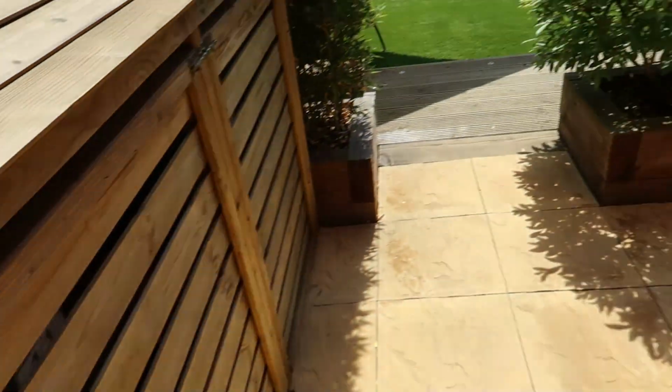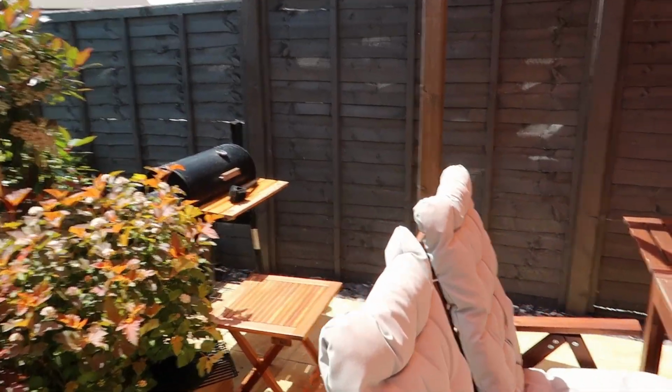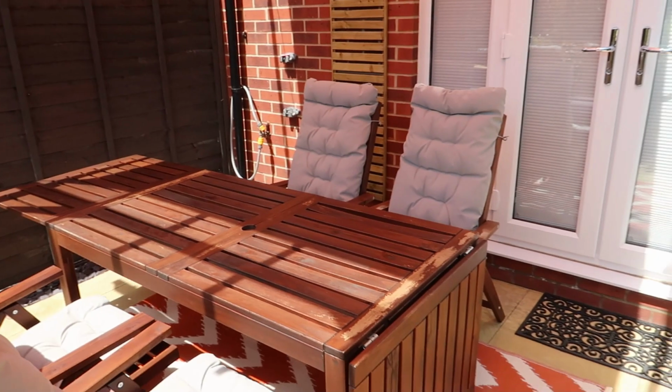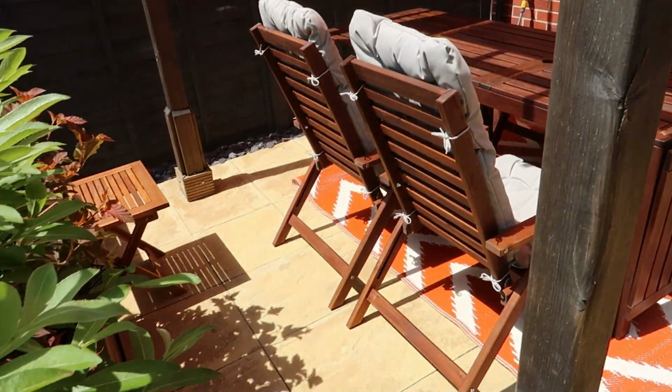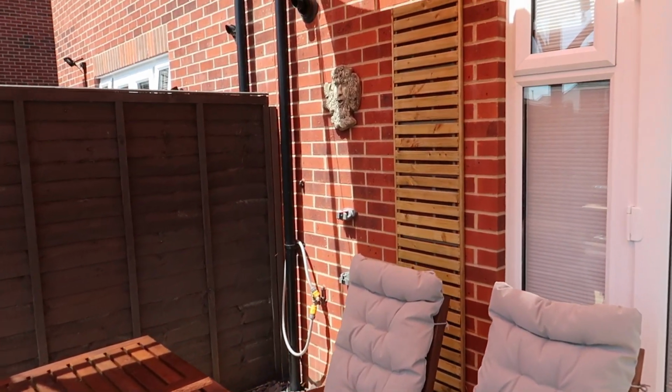So that's our bin store, you can see to the side. I just think bins can look slightly unsightly, especially when they have to be stored on the patio, so that just hides it away a little bit.